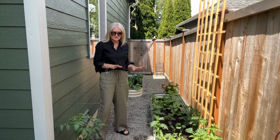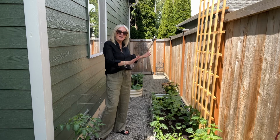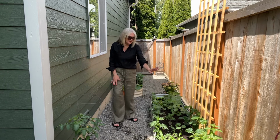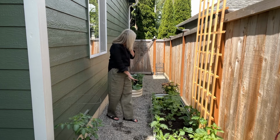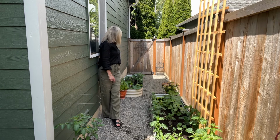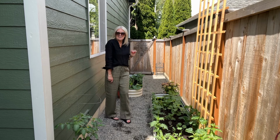Okay, so you can see down here is where I put in 2 other beds. These are 2 feet tall by 8 feet long, and I've got some climbing cucumbers, I've got green beans, and then I've got mesclun, some zinnias, kale, and then down here in this one in the end I did pumpkins and squash, kale, there's some leeks and green onions, but everything is just taking off.